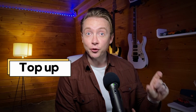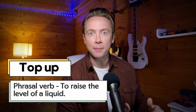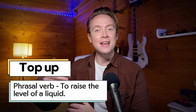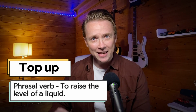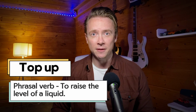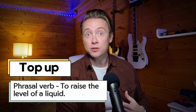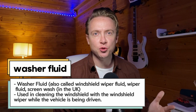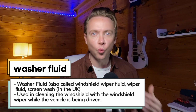Well, I needed it for this phrasal verb, to top up. In this case, to top up my car. And this is a phrasal verb that means to raise the level of a liquid, to raise the level of something that is in my car, either because it's running low or it's empty. Now, what I needed to raise the level of was my washer fluid. Washer fluid can be referred to as windshield wiper fluid, screen wash, wiper fluid.